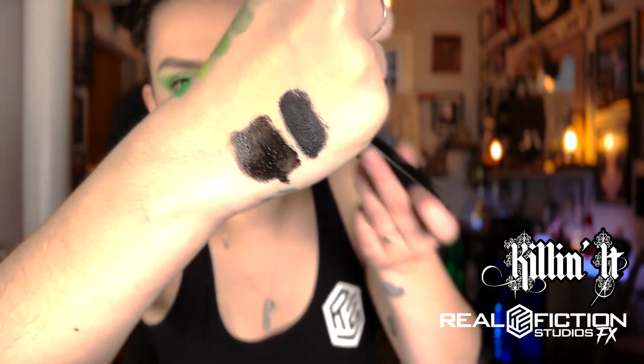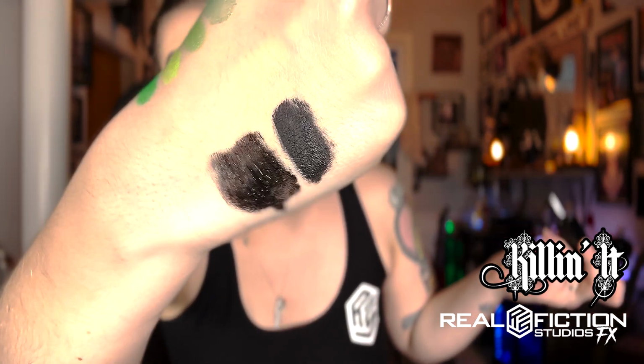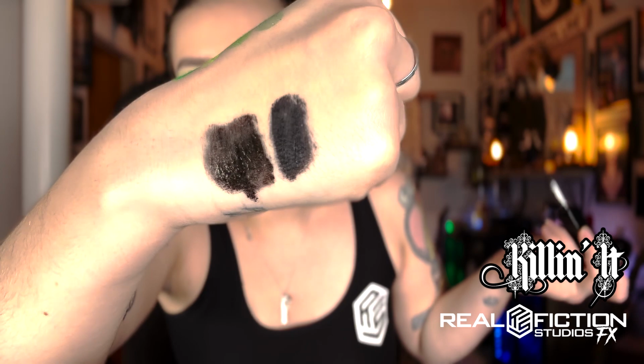This is super, I didn't dip back into the thing. This is all just what was on here already. I just tried to sheer it down a little bit. It's still super opaque. I don't know if you can tell, but it has a little bit of a gold-ish shimmer to it. It's really pretty when it hits the light, like the sun. Oh, it's stunning. The whole collection.